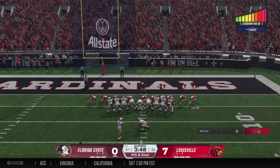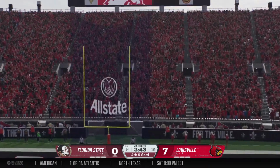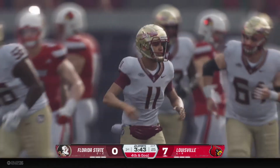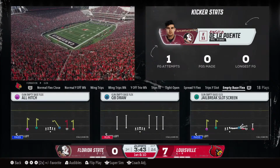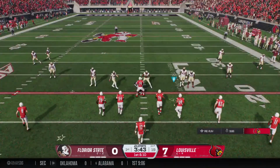And he'll try it from the right hash, and the angle shouldn't be too bad from this distance. Oh, he missed it. No good. And they couldn't cut into the lead. It's still a 7-point game. Well, that's one the kicker would like to have back. That's a kick he should be making in his sleep.